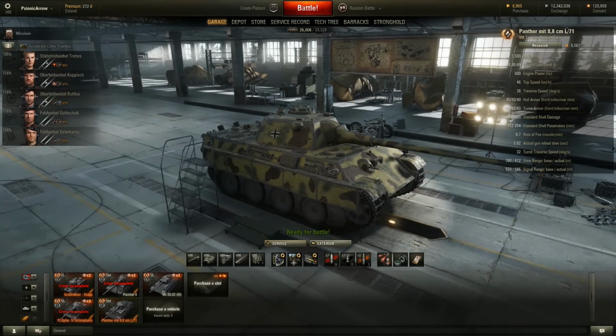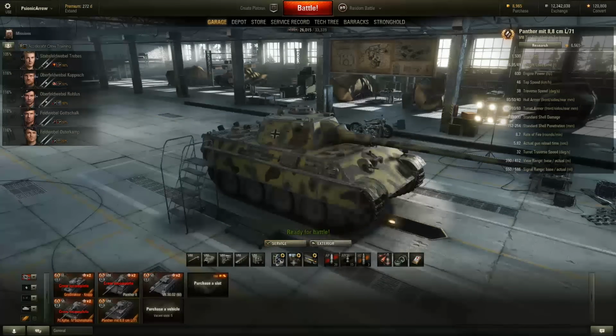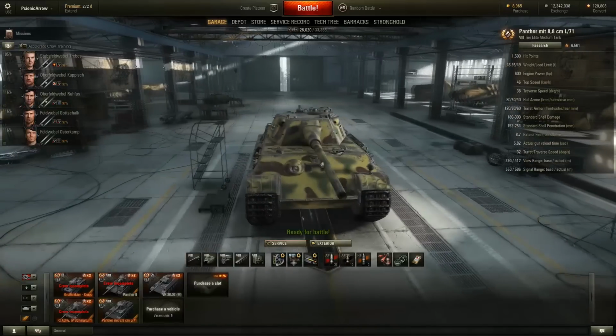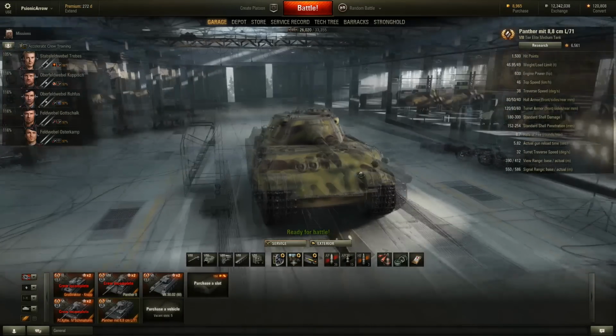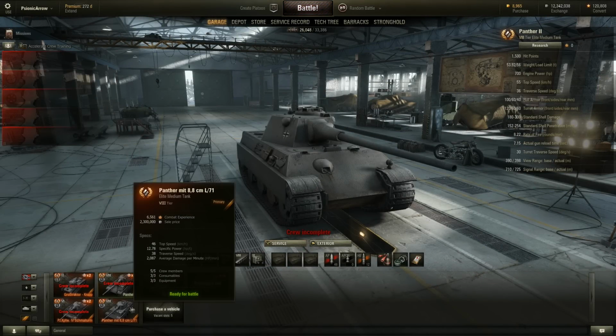And I suppose that's it. Oh no. I've got a medium caliber tank gun rammer, vertical stabilizer, and ventilations equipped for this Panther 88. You could swap the ventilations for coated optics to get increased view range. It has 390-meter base view range, which is actually quite good, comparable to other German medium tanks. Let's see, what is 390 as well.